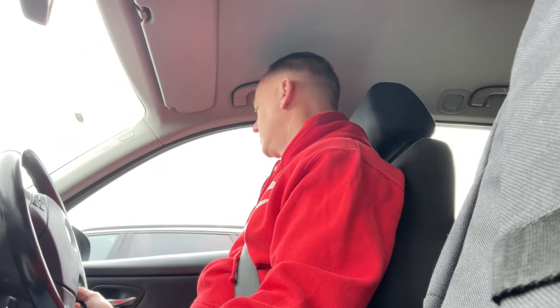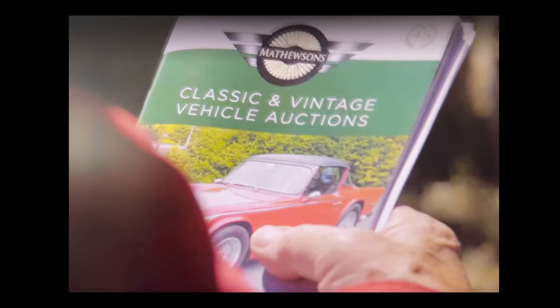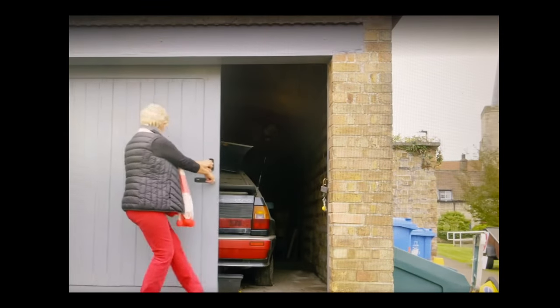I'm just on my way to the NEC for the Practical Classics Car Restoration Show. Been really looking forward to going to this one. I've got a friend that you've probably seen if you watch Bangers and Cash. On sale this week, 1982 Audi Quattro, a very rare car. Gonna make a heck of a thing this, isn't it?